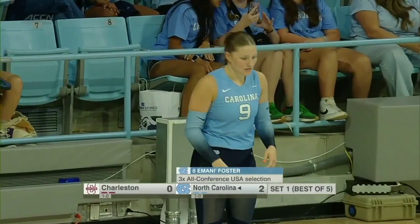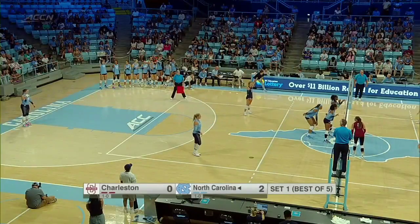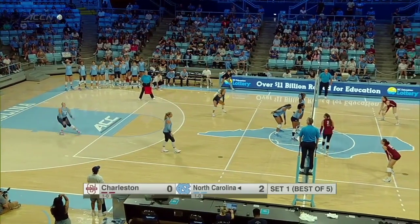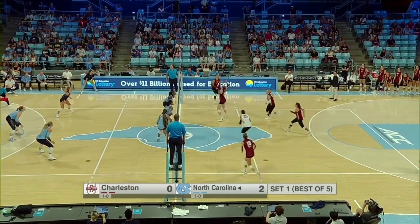Cougars. One thing that Carolina was focused on in the preseason, we talked with Coach Shaw about having more offensive balance, and we saw that last night. So it's great to see that 1-2 punch so early here in set 1.